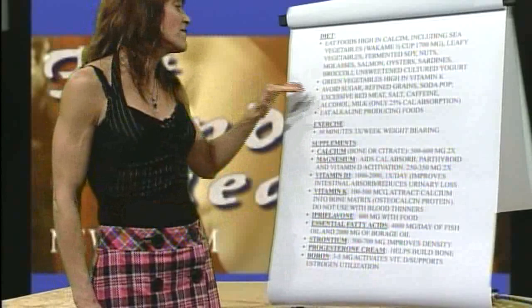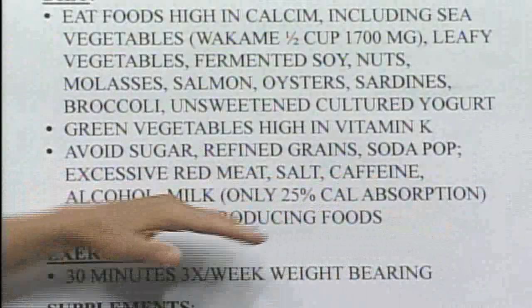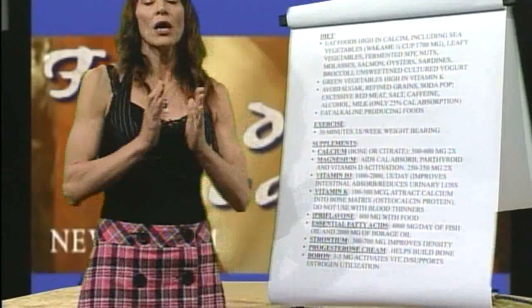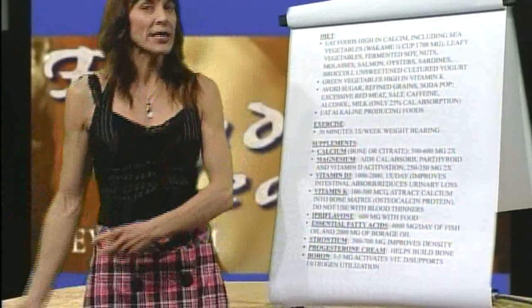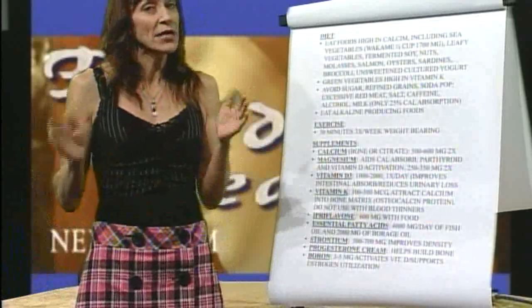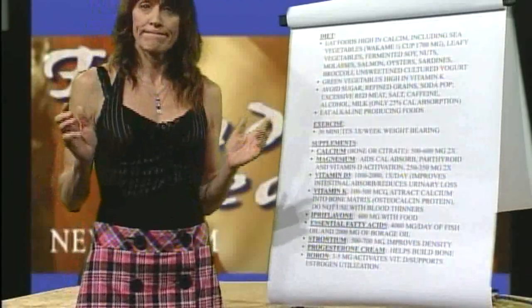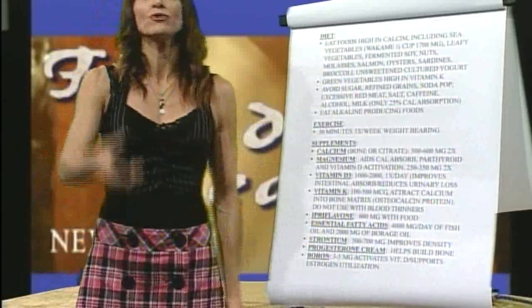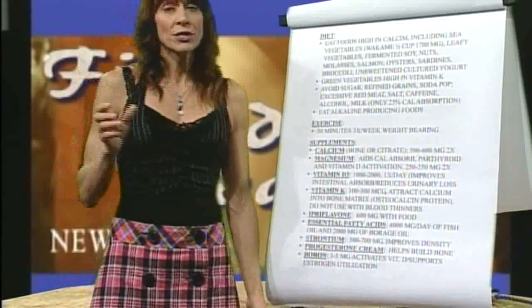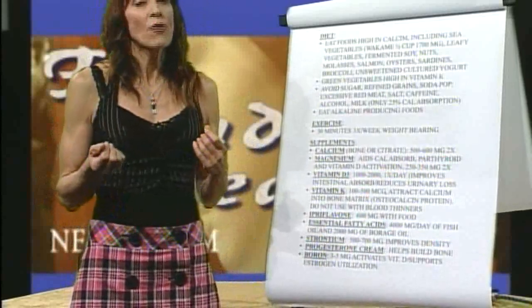We mentioned earlier avoiding sugar, refined grains, soda pop, excessive red meat, salt, caffeine, and alcohol. These are all acid-producing items that we ingest, and once again our body has to pull calcium to maintain a pH of 7.35. If you don't maintain that pH, you die. So the body's going to pull whatever it can to neutralize the pH when you down that soda pop. With time, it's going to leach and leach calcium, and if you don't have proper diet or supplementation of calcium, the bones will crumble.